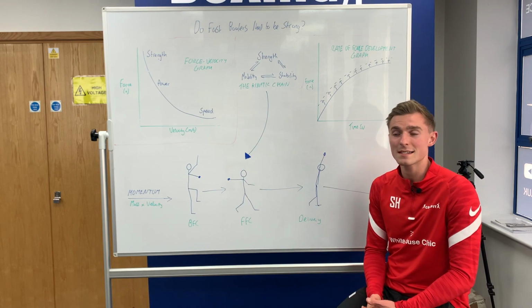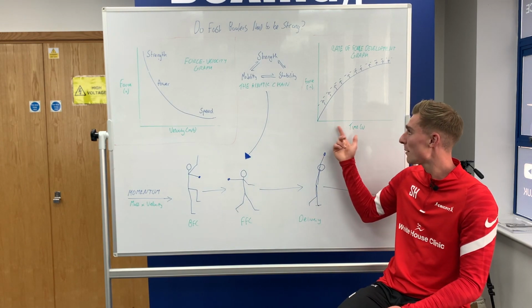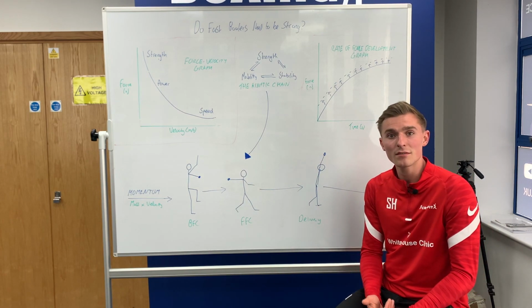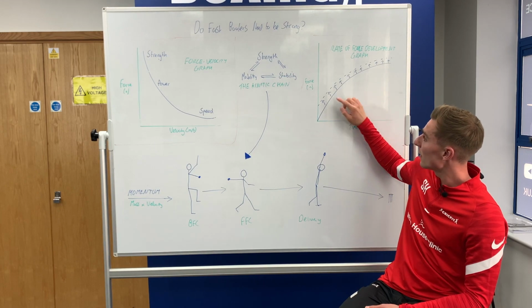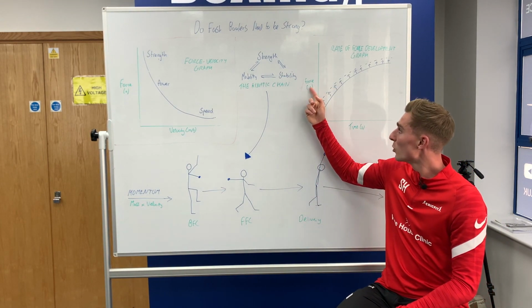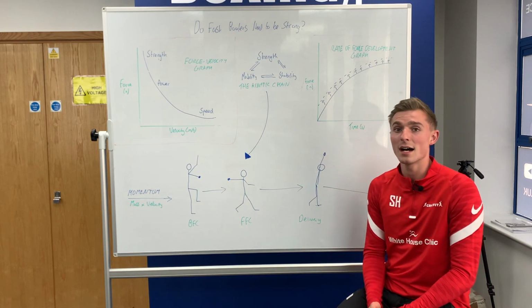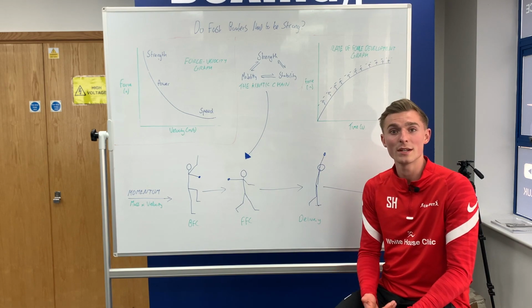So that's where I understand why people might not think you need much strength, you need more speed, because it happens so quickly. But the benefit of strength training for fast bowlers is that this rate of force development curve, we can shift up by producing more force in the same amount of time. And for that, we're going to need strength and speed, so that's where we need more power.